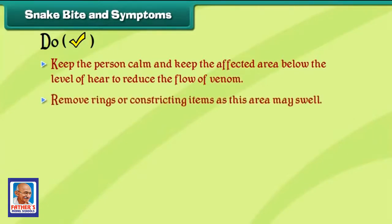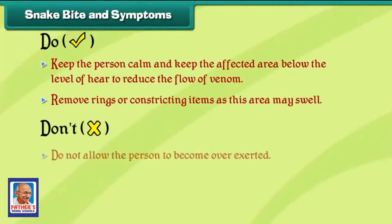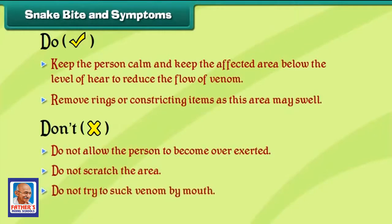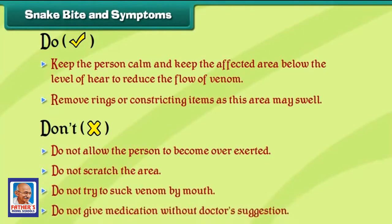Remove rings or constricting items as this area may swell. Some don'ts. Do not allow the person to become overexerted. Do not scratch the area. Do not try to suck venom by mouth. Do not give medication without doctor's suggestion. Do not raise the area of bite above the level of the person's heart.